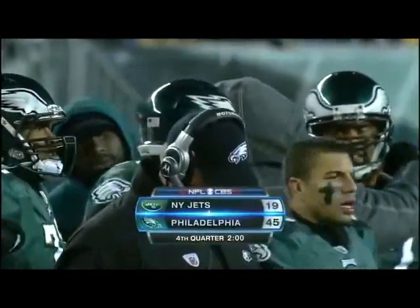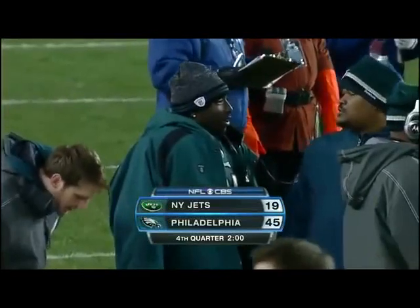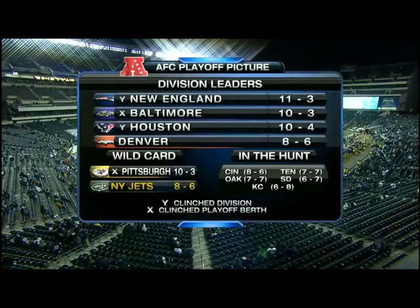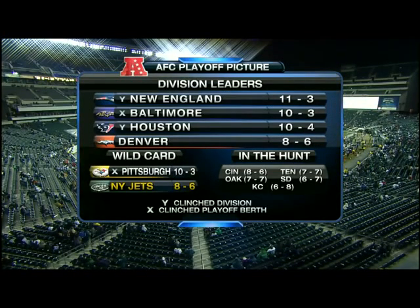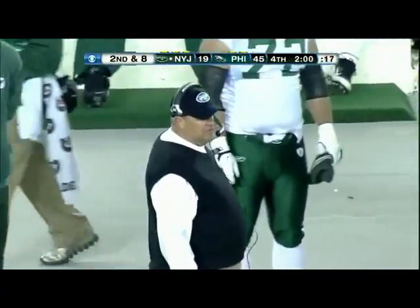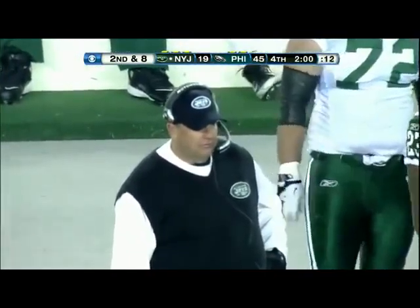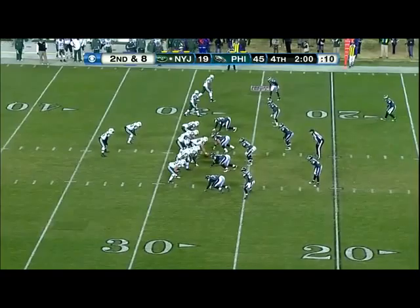2 minutes remaining in the game, 45-19 Eagles. Follow this, Oakland losing, Tennessee, as we mentioned, losing. So that means that Baltimore and Pittsburgh have clinched playoff spots. And the Jets, due to the many ramifications involved, still remain in that sixth and final wild card slot, no matter what happened here today. Yeah, they're going to be happy to hear that after this disappointing loss, the fact that Oakland and Tennessee both lost, good news for the Jets.